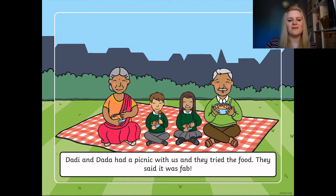So, let's read this one. Dardy and Dada had a picnic with us and they tried the food. They said it was fab. Fantastic reading. If you need a bit more time, you can pause this.